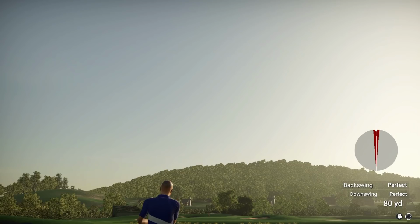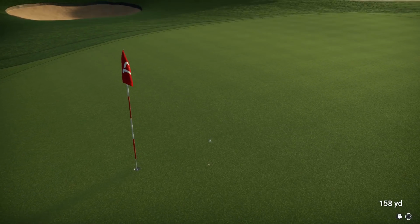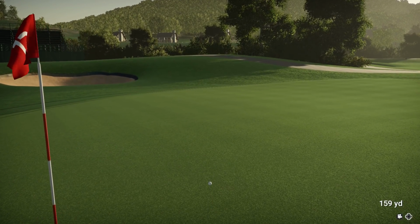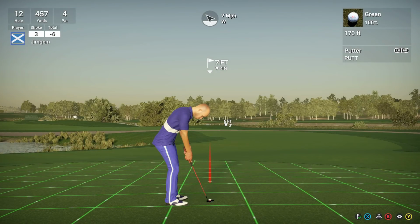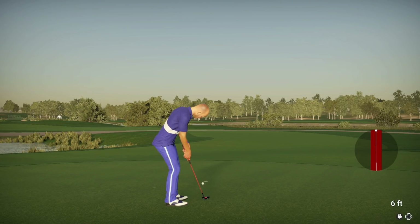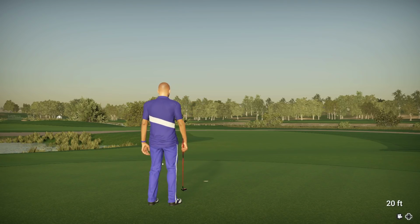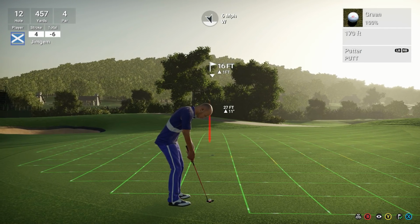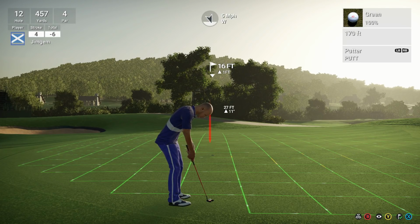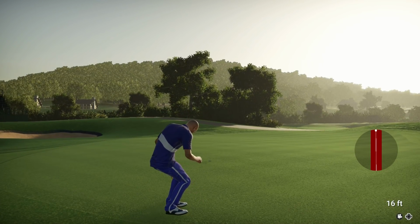Oh, that's spot on. Depends on distance. Oh, just gone over a little bit. That's not bad though. Okay, this is going to turn. Oh, look how much that turned. Oh dear. I hardly touched that as well. Gonna end up with a bogey here, I reckon. Just on the left hand edge. Oh, we get away with it. Nice save.